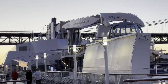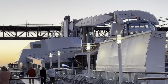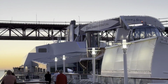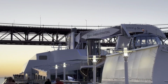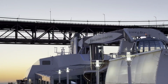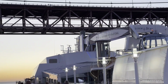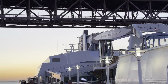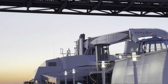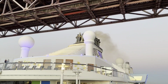We're just going to go under it, and as you can see, there are some of the 150,000 cars which pass on every day, and underneath 157 trains go by. I'm not sure how many ships underneath, but certainly it was quite busy today. Let's just hold our breath and hope we get under. Ooh. Made it.